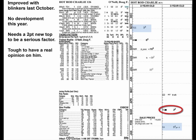2 preps, check. Paired up tops, check. But no development this year, and he'd need at least a 2-point top to be a serious factor. He might do that, and he might not. And he's either short enough or long enough to have a real opinion about.